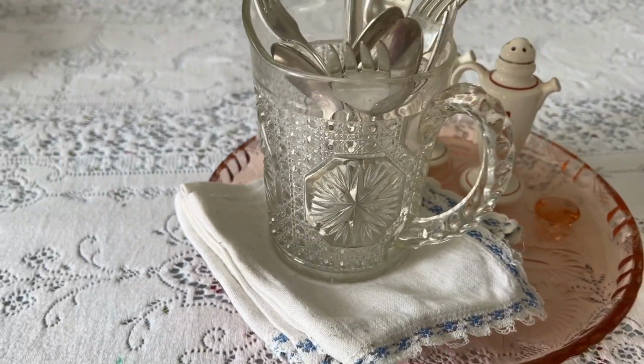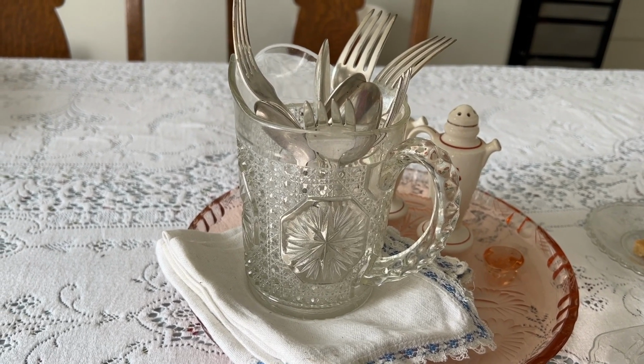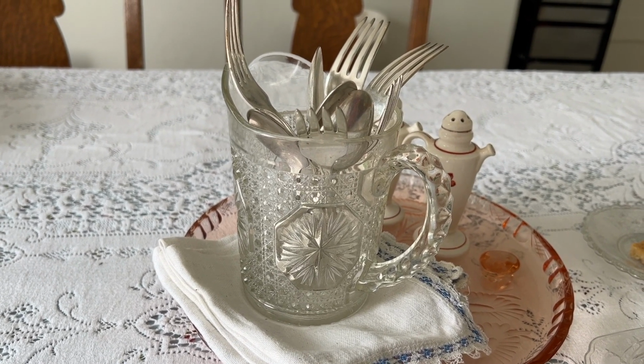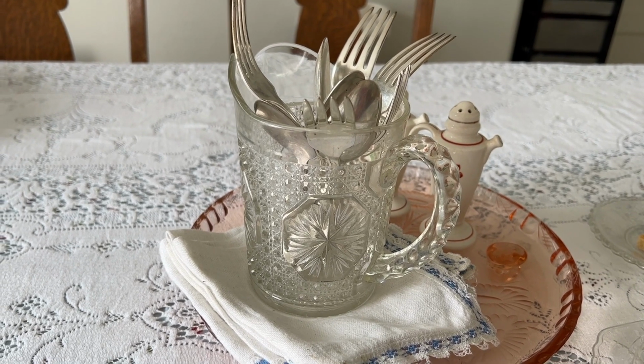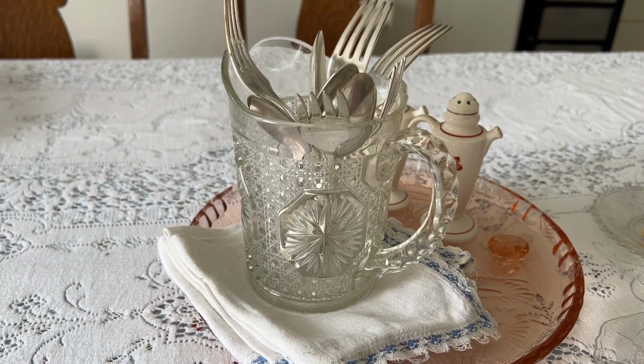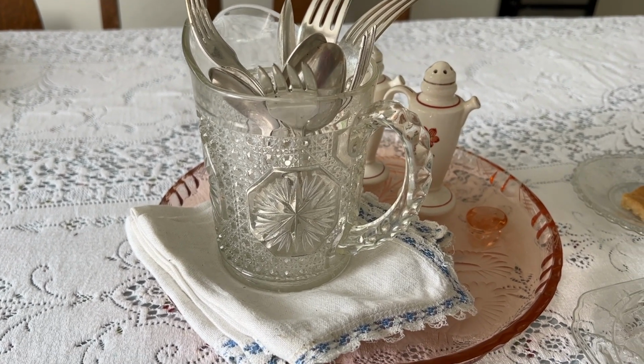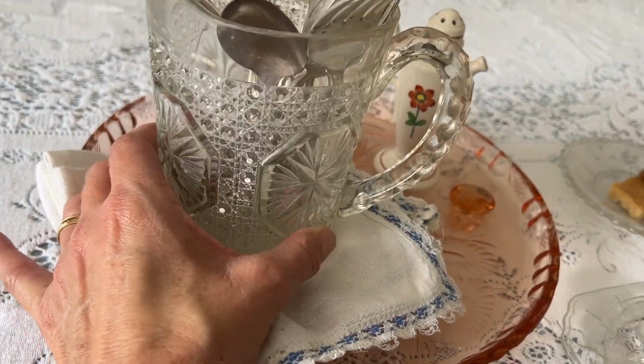This pitcher is one of my favorite pieces. It's an old pattern glass piece made by Imperial Glass in 1924. The pattern is called Star Medallion, and it was made in crystal and carnival glass colors. I featured it in my January giveaway video on a recipe for a Happy New Year.